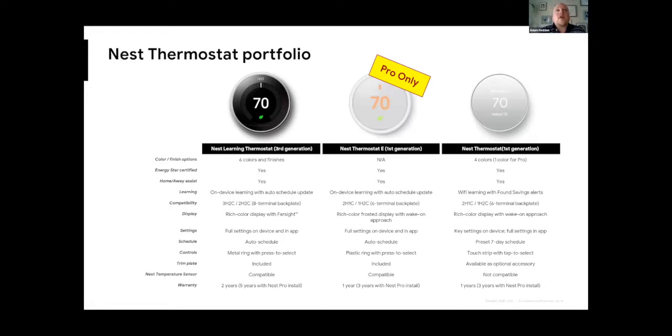Now, for anyone that doesn't know how the Home Away Assist works or what it is, the Home Away Assist can be turned on or off on your phone. And basically what it does is when you leave your house, the app is no longer on the same Wi-Fi connection as your thermostat. So it says you're not home because you're not connected to the Wi-Fi. So it's going to reduce your cooling or your heating depending on the season.